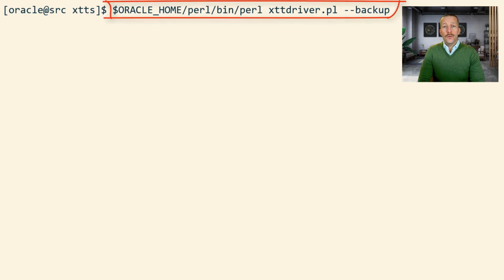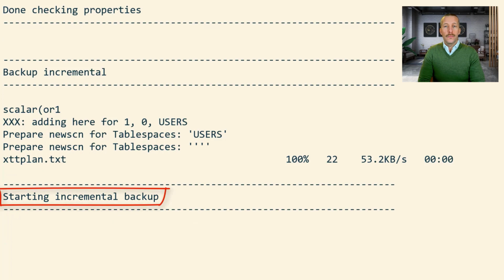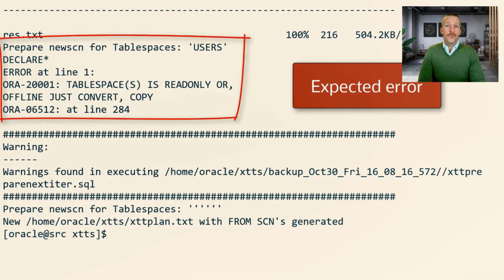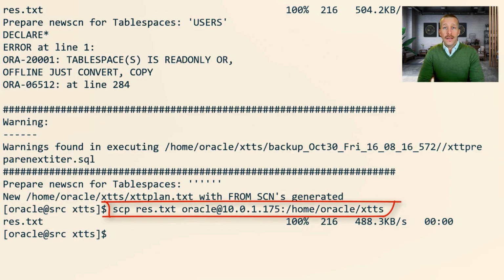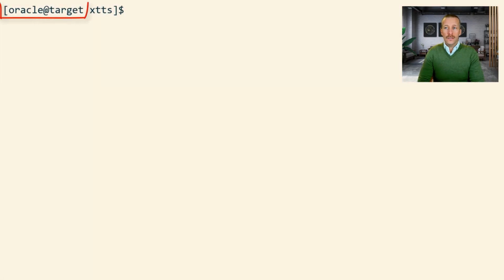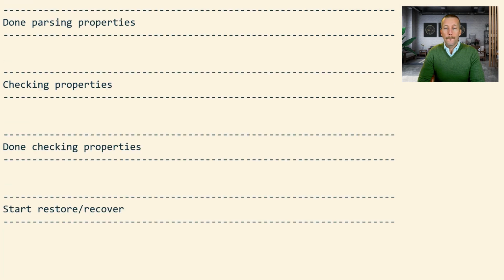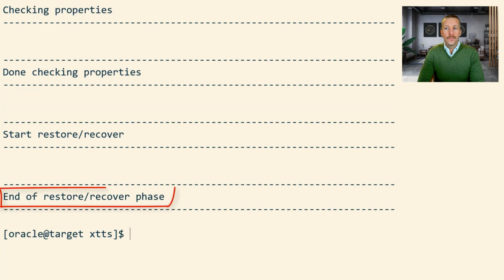Then I call the Perl scripts with the backup option to perform the final level 1 incremental backup. It gives me a warning that the users tablespace is read-only, but that's intentional, so we don't have to worry about it. In the end, I again copy the result file to the target system. And then I can do the final restore on my target database. And there we have it.